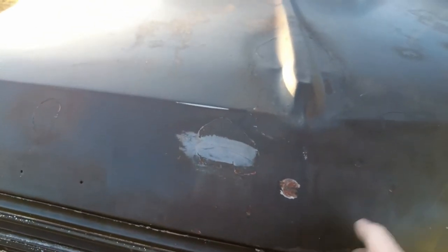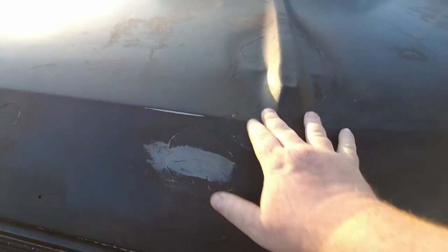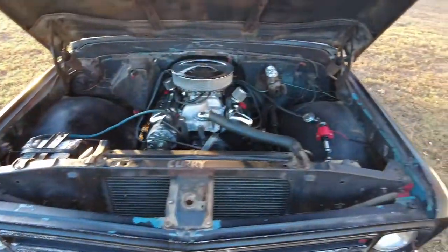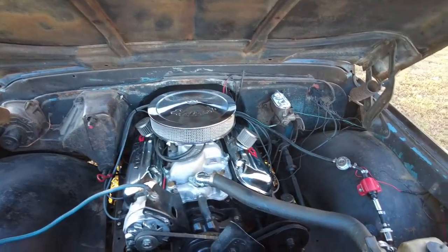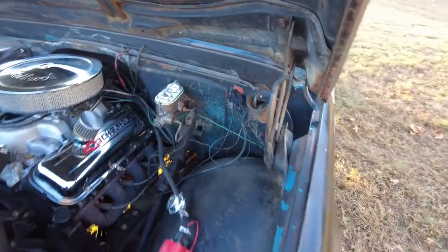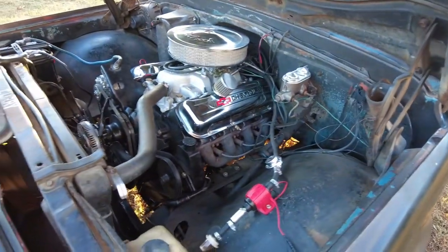Here's kind of where things get good. The hood, you know, it's got some issues right here. It's kind of not smooth. Here's the engine. He said it's a 454 big block. What do you think? I tend to think that's probably right. It takes up a lot of room.